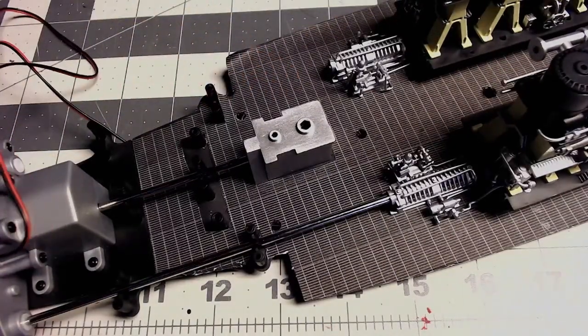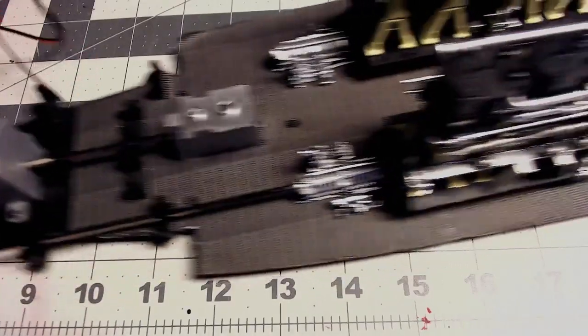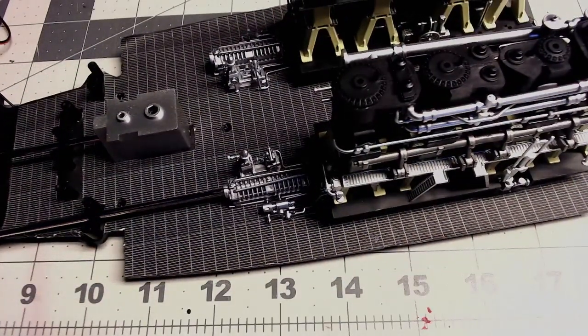So the engine is working. We have our engines attached. The engine room is functional. That's all there is to do in this stage. That's all there is to do in this pack.